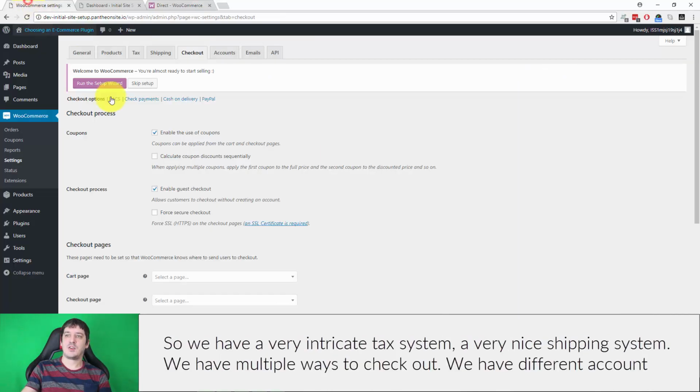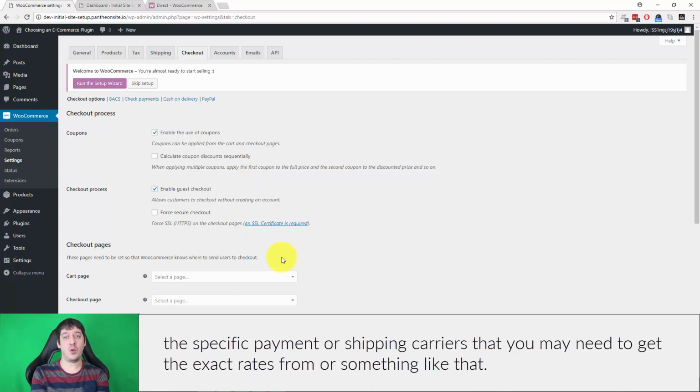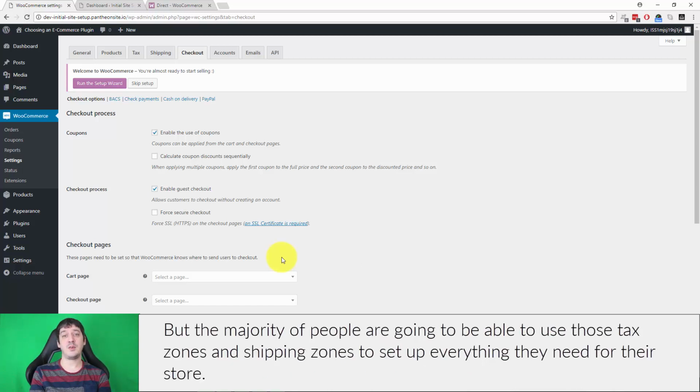So we have a very intricate tax system, a very nice shipping system. We have multiple ways to check out. We have different account settings and emails that we can send out and manage. And all of that is done through WooCommerce out of the box, with the exception of, like I just mentioned, the specific payment or shipping carriers that you may need to get exact rates from or something like that. But the majority of people are going to be able to use those tax zones and shipping zones to set up everything they need for their store.